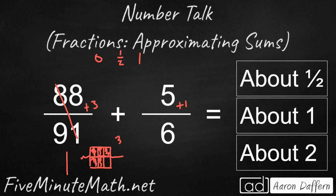So that's 3/6. Or if I wanted to do the whole thing, that'd be 6/6. Which one is 5/6 closer to? 5/6 is actually closer to 6/6. So I'm going to say it's not as close to 1 as 88 over 91, but it's definitely closer to 1 than it is to 1/2. So if 88 over 91 is closer to 1 and 5 over 6 is closer to 1, 1 plus 1, we could say, is about 2.